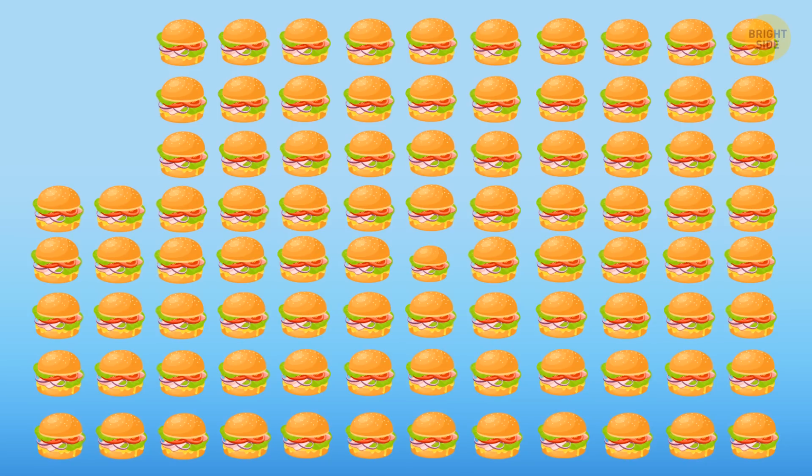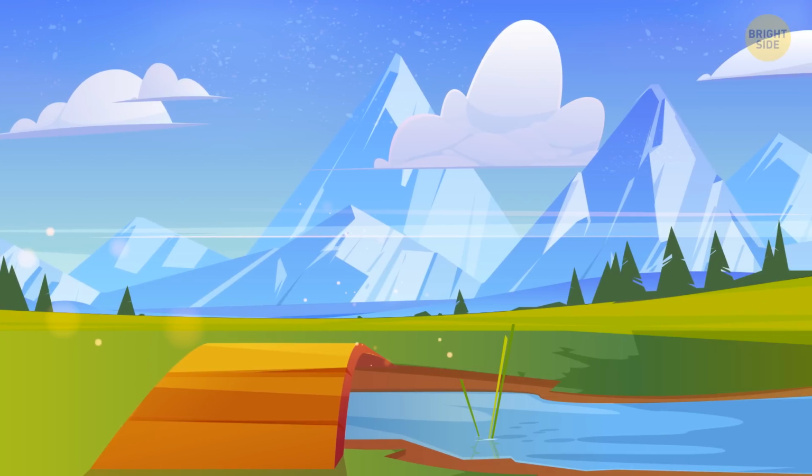How about these burgers? Do any of them stand out? See, this burger is smaller than the rest. There's something wrong with this picture. What exactly? It's the river. It seems to just disappear under the bridge. Is there a hole in the ground there?